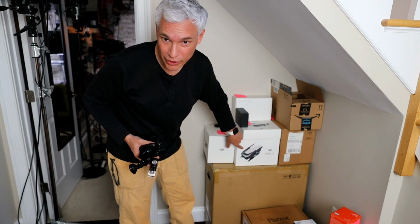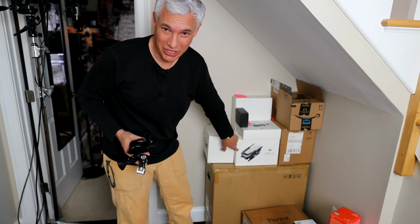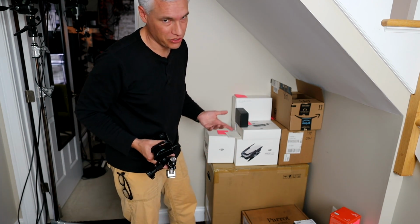The Mavic Air was much better. That's a very good drone, something I really like, but we have the Mavic 2 Zoom now, and so I'm not going to use it.